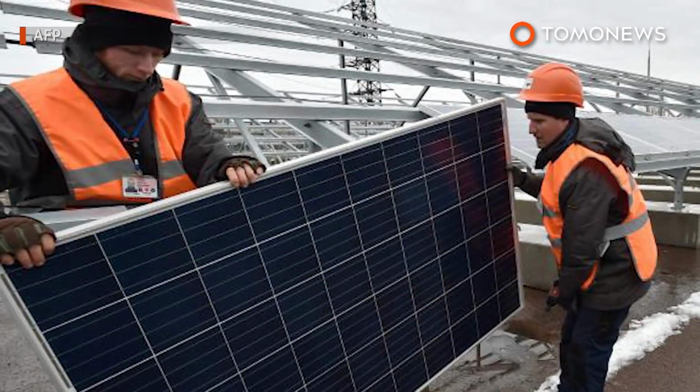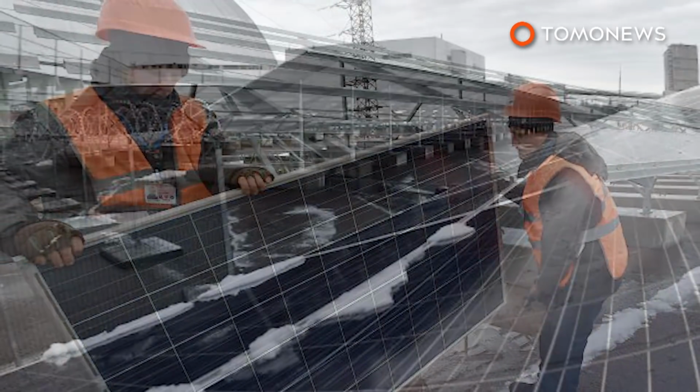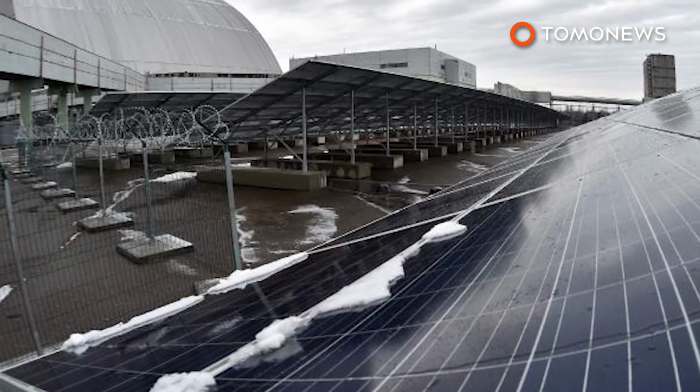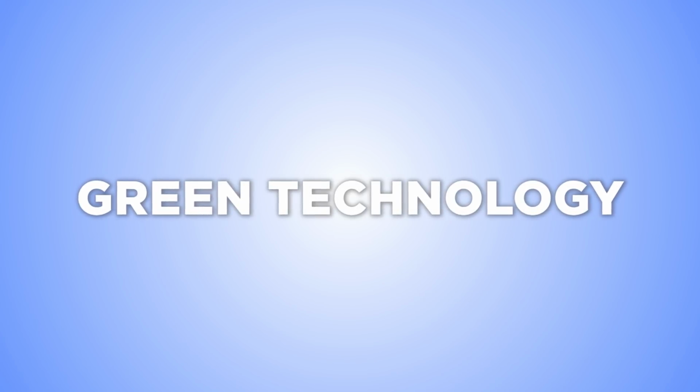Aside from the Chinese project, a Ukrainian-German company has also begun installing solar panels just 100 meters from the decommissioned nuclear plant. Stay tuned for more green technology.